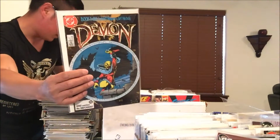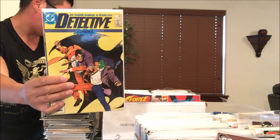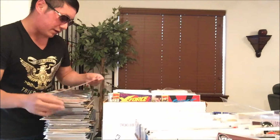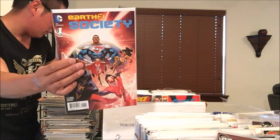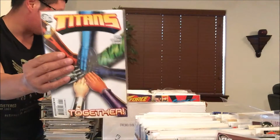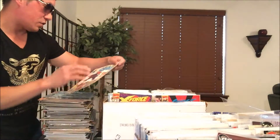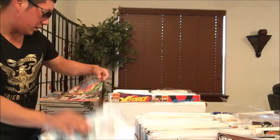I like this cover right here. Demon issue number 1. Detective Comics. You got a whole bunch of stuff going on. Rose of Good number 1. Detective Comics 626. If you guys see anything that stands out as valuable, make sure you hit me up in the comment section so I know. And of course, with all these comics, I would definitely be giving some of these away, like these doubles or triples.